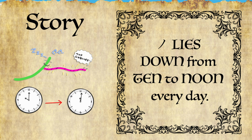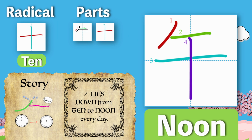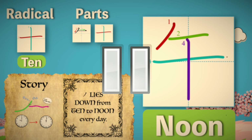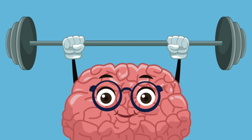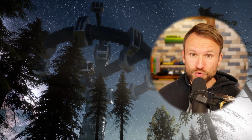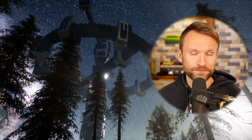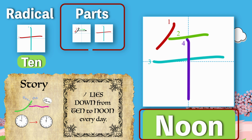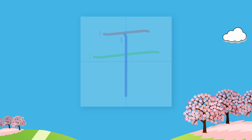No lies down from 10 to noon every day. Do you see it? 10 to noon is 2 hours, which gives us the extra 2 strokes of no lying down. Remember that it's a good idea to pause the video after each story and really try to imagine it, or to create a story of your own that will help you remember the kanji even better. Make sure the story contains the meaning and every single part in some way.